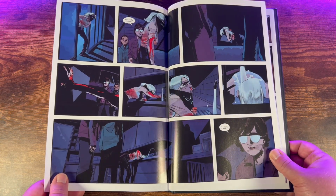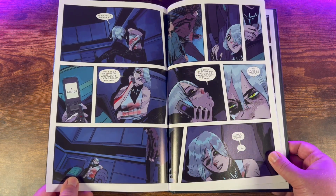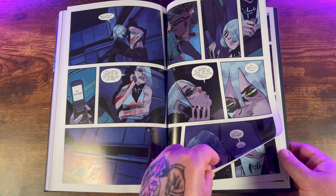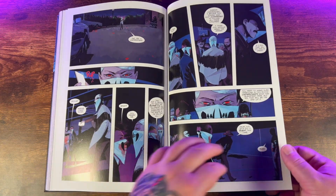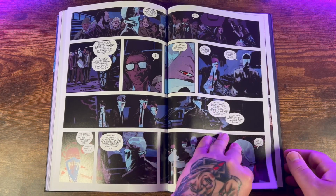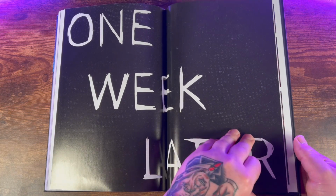I know Something is Killing the Children is becoming way more popular lately. People are digging it. When I went to my LCS to pick up a couple issues, they didn't have some of the most recent issues. They were sold out. I had to track them down on eBay. So it's definitely becoming more popular, and probably because it got picked up for a series on Netflix. So eventually we're going to get a live action Something is Killing the Children.